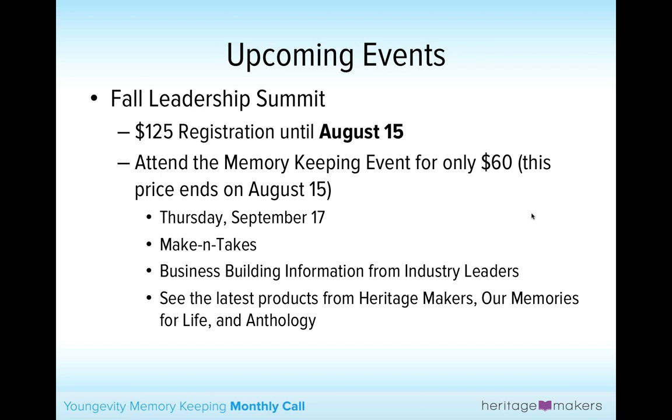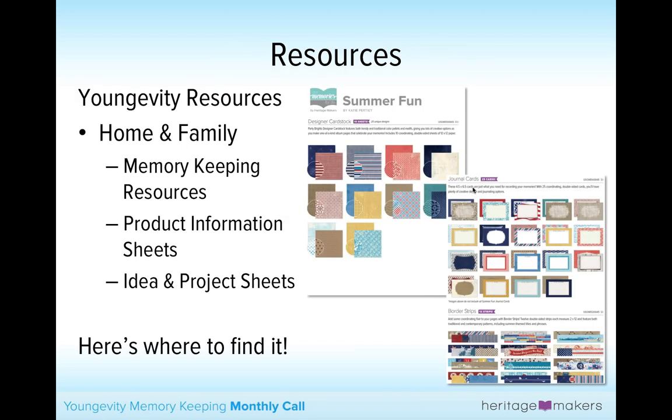Also, we have a memory keeping event going on Thursday, which is August 15th. The price right now is $60. That will also go up on August 15th. Okay, so join us on Thursday the 17th for the memory keeping event. We're going to have make and takes, business building information. We're going to see some of the products from Heritage Makers, Our Memories for Life, and Anthology. So it'll be a great introduction to memory keeping as well as Youngevity products. So make sure you join us for the memory keeping event as well. And that's in Charlotte, North Carolina. So join us in Charlotte, North Carolina for the Fall Leadership Summit.